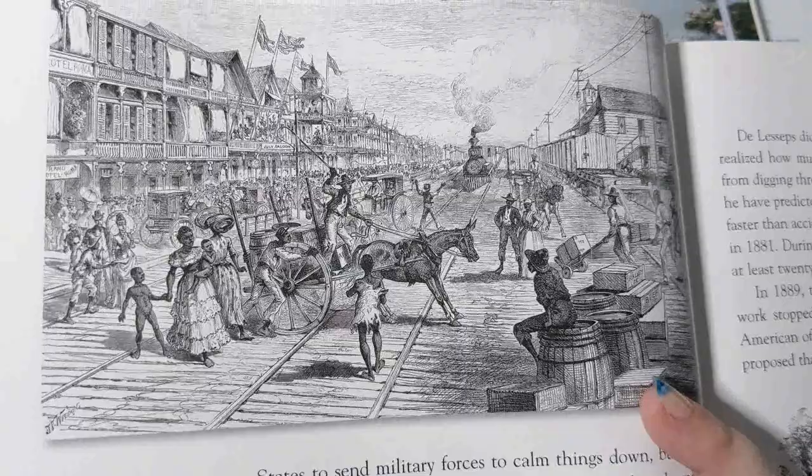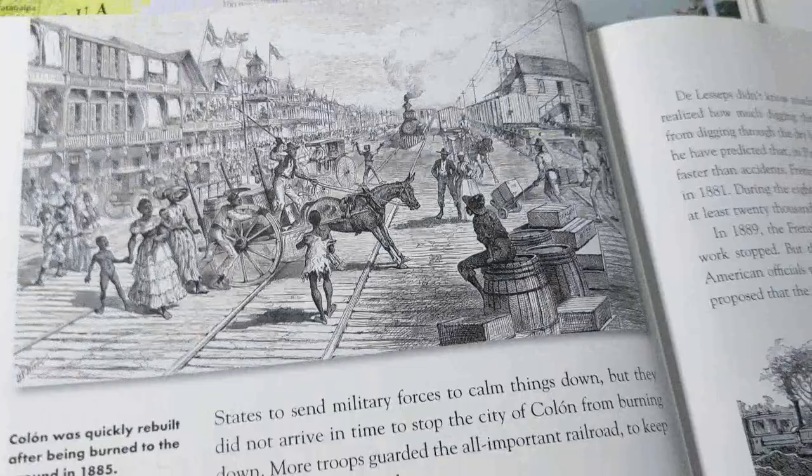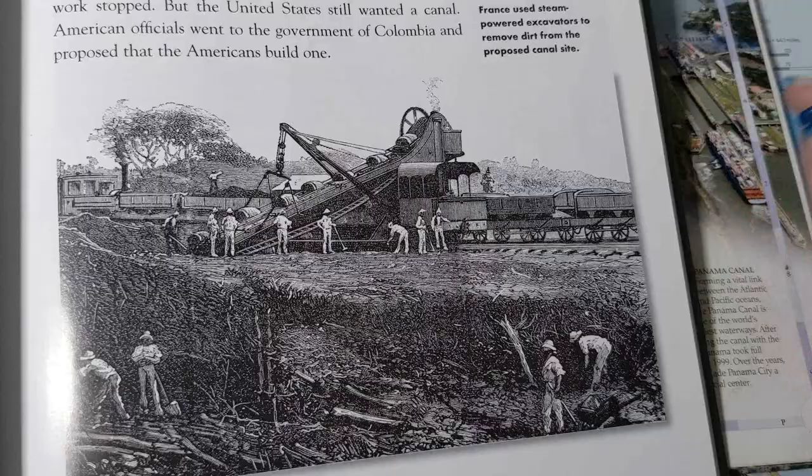Here's the railroad going through. Oh dear. I was just reading this. It says Colón burned to the ground in 1855. I didn't know that. But look, they better move out of the way. The train is coming right over to them. He's like, horse, move now. All right. An excavator. That's what the big machine is called, to create the canal.